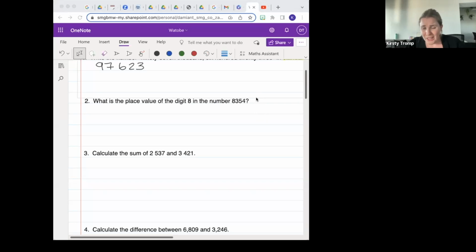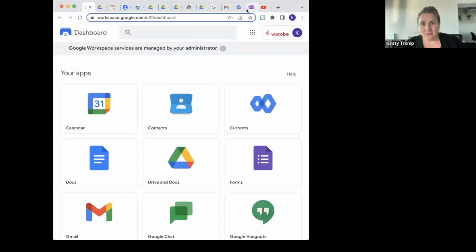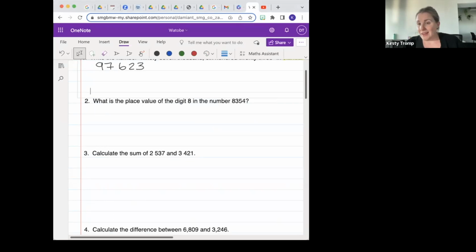So if I'm looking at that number, all right, I can see that the 8 is definitely not in that last position. Okay, so it's definitely not in the units position. All right, it's definitely not in the tens position. Okay, it's definitely not in the hundreds position. Can somebody tell us in the chat which position it's in?